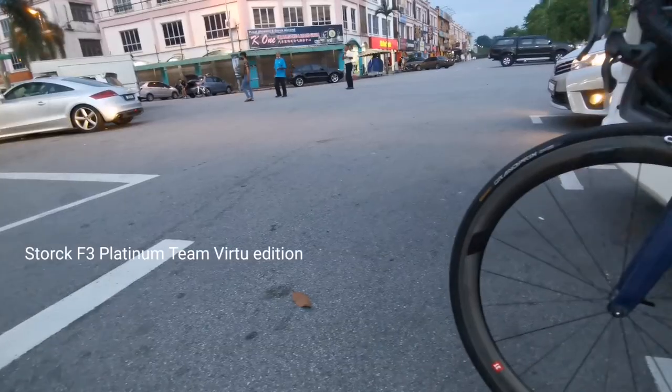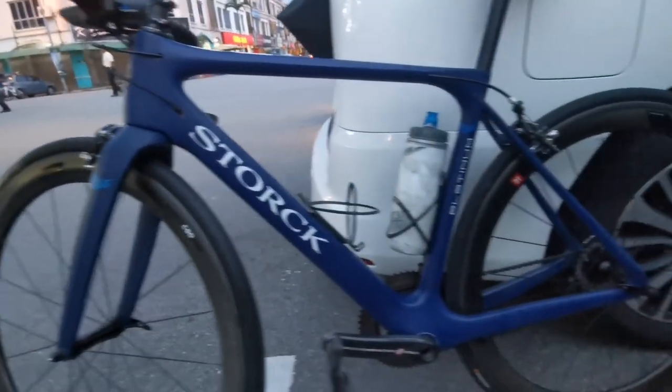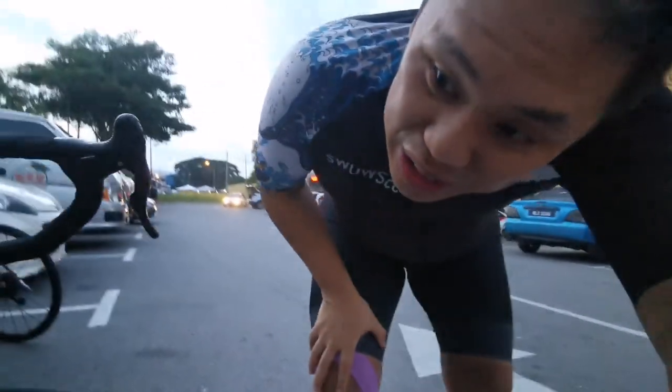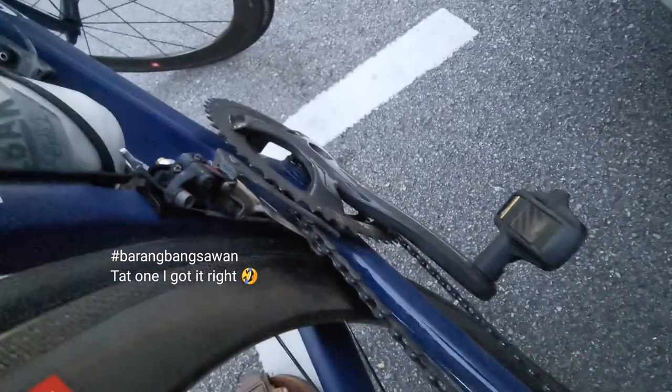I'm very excited today to test the... Ta-da! Storck F3 Platinum. So this Storck comes with a Campagnolo. I really don't know much about Campagnolo, but I think it's the 80th anniversary Super Record or something like that. Full carbon. Never seen a Campagnolo before. But the derailleur looks so fancy. Yo, this one a barang bangsawan weh.